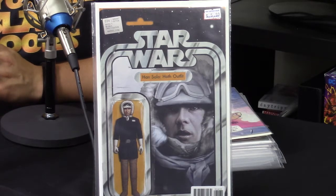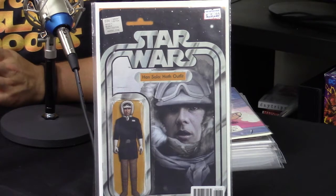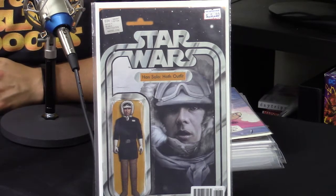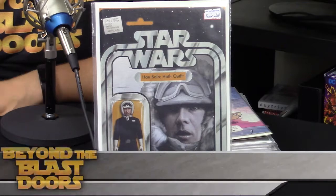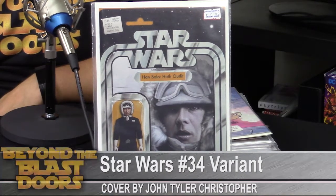I know that I found a Mace Windu exclusive. Only 3,000 copies were made of this for Mace Windu number one. I bought it. It was a John Tyler Christopher cover.